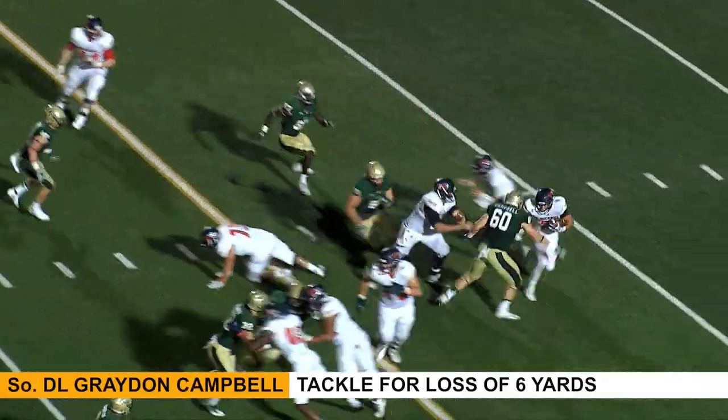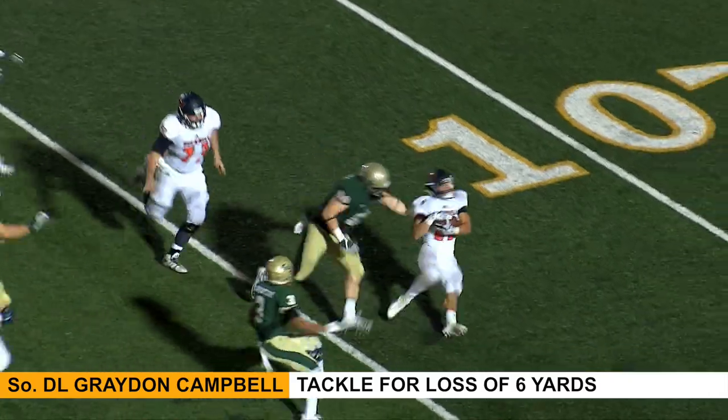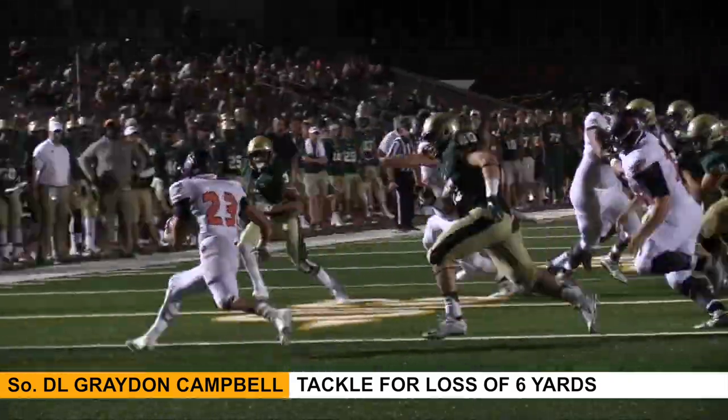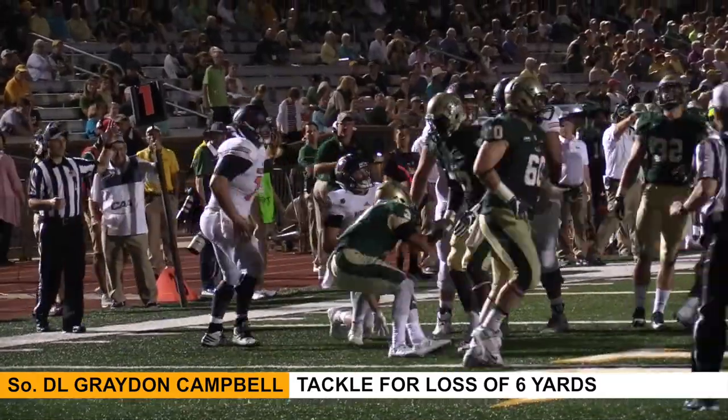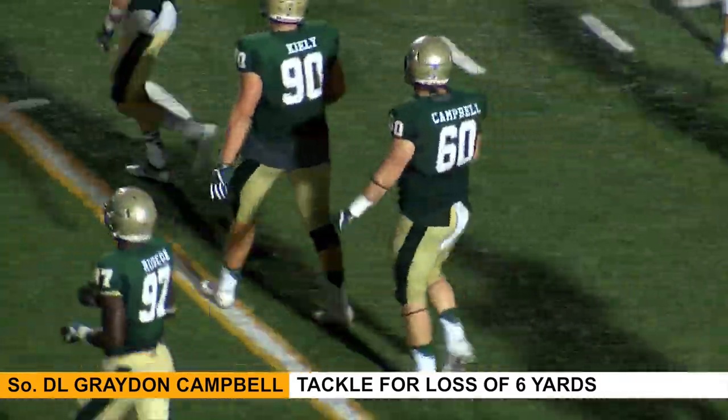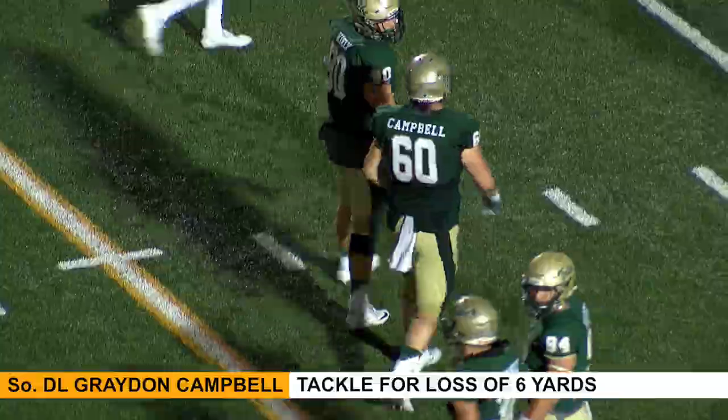Matt Mew is the quarterback. He will hand off to the left side, and he's going to run out of territory and be dropped. That's, you know who that was? Number 60, Graydon Campbell, chasing him down. Graydon can play offensive line and defensive line.